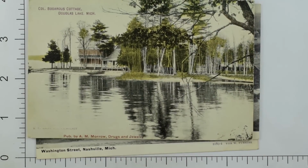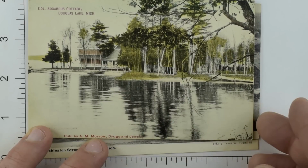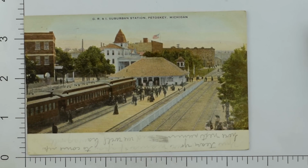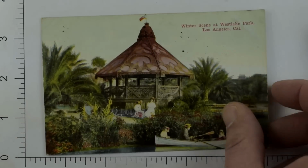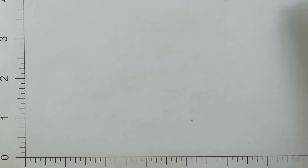Douglas Lake. This is an interesting one. I haven't seen this one before. It looks like this one's hand tinted too. All these are painted by hand with watercolor, so that'll add to the value a little bit too. Petoskey, Michigan. Here's a train depot, urban station. I'll have to look this one up, but I'd at least put like $27.50 on it. Another interesting Los Angeles scene. I'll look this up at $7.99 or higher.